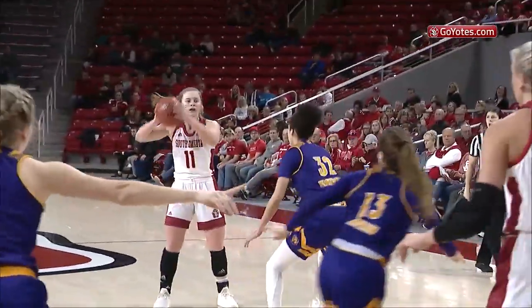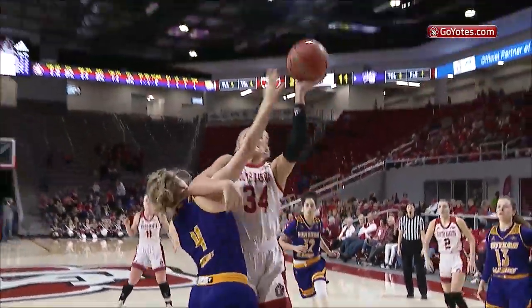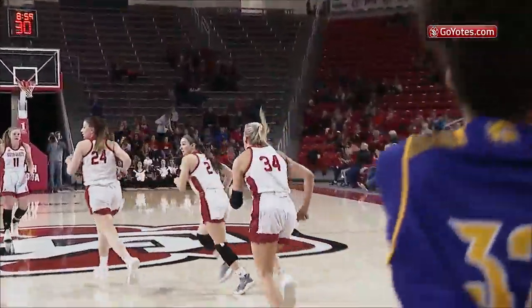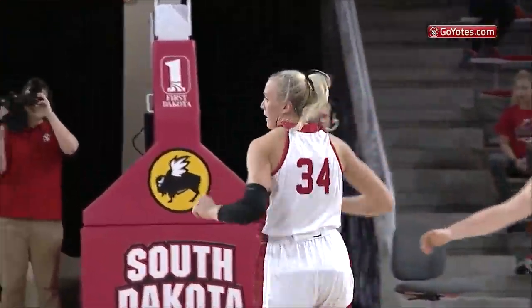Pass into the midcourt logo to McKeever. Back over to Monica Arns. Whips it into Sherman. Spins. A lot of contact on the shot. No call. Offensive rebound, Hannah Sherman. She put it back in for two.